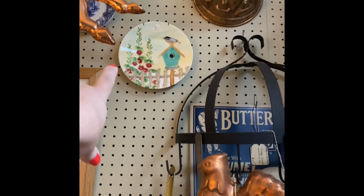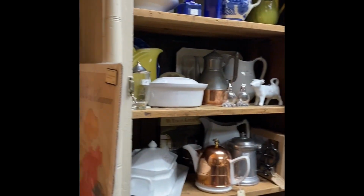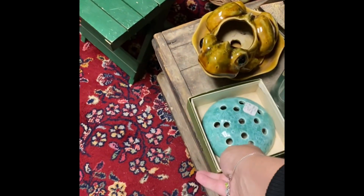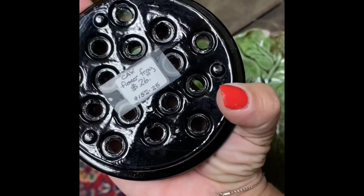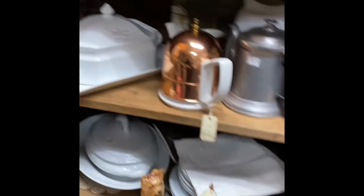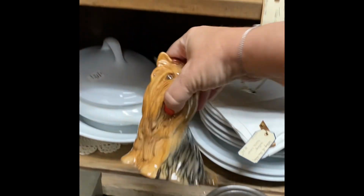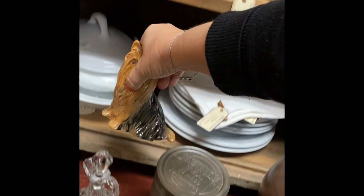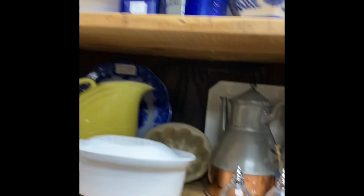That's a pretty plate, that bird plate. Mm-hmm. How much is it? 15. Oh, look, here's a frog, 25. It's in really good shape. Oh, look at this little Yorkie. Oh my. $52. Jeez. Cocktail. Yeah, they got a lot of nice stuff.